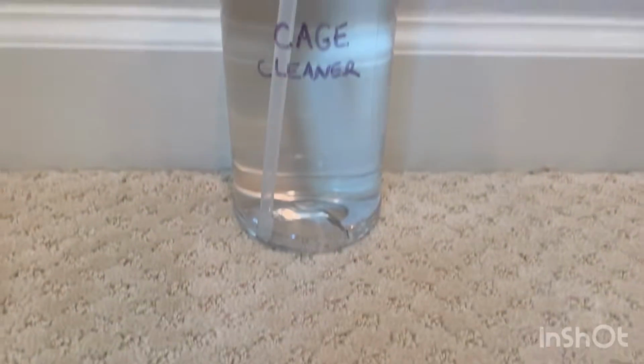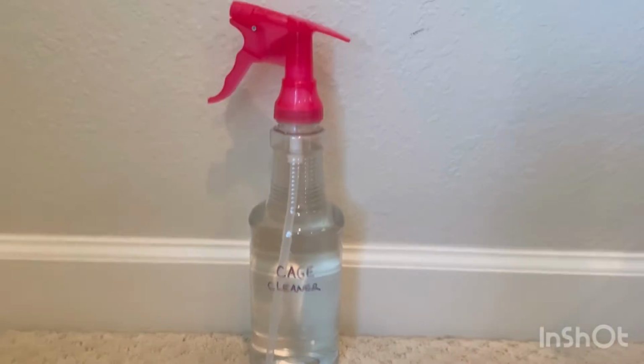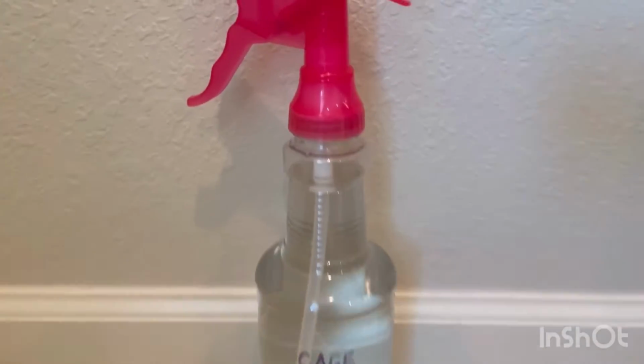So I use half vinegar, half water to clean his cage, and it's a lot cheaper than buying the cage cleaner stuff that you find at the pet store.